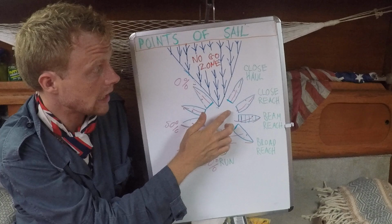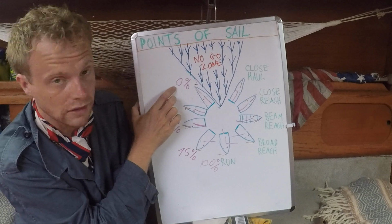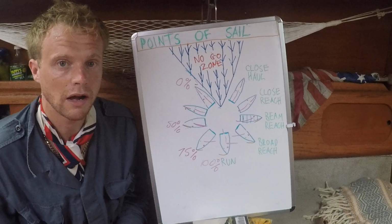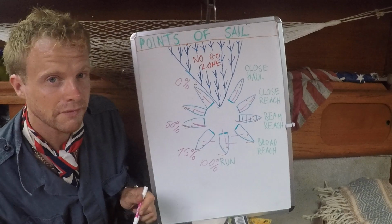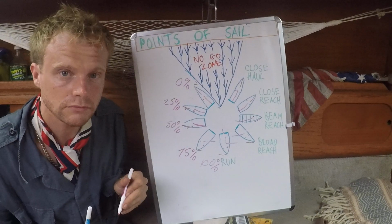So if a close reach is directly in between a beam reach and a close haul, you might see where this is going. A close haul is 0% and a beam reach is 50%, so what might a close reach be in percentage? 25%, right? It's going to be 25%, okay?